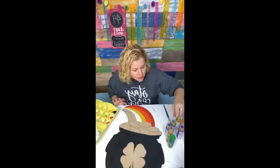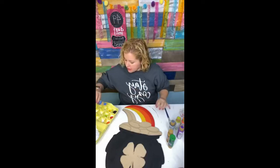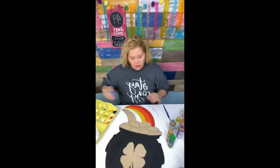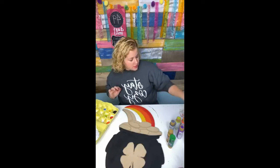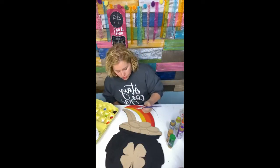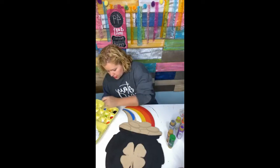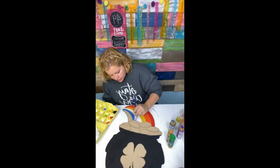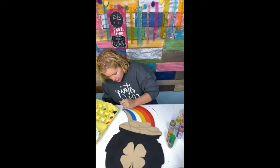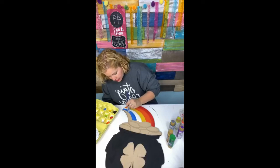I need to focus. Let's see. Next is blue. It's going to take me all night to paint this if I don't get moving. So this is the bright blue color. I really like it. It's like a bright blue, but it's soft. It's not harsh. It just feels like a soft, velvety, bright blue. It's a lovely color. And again, I'm using all DecoArt Americana matte acrylic paints.